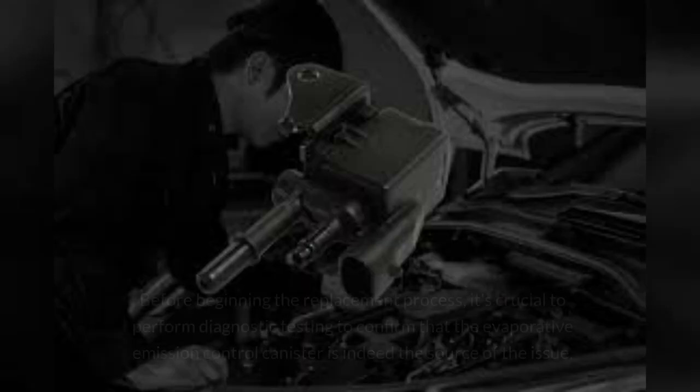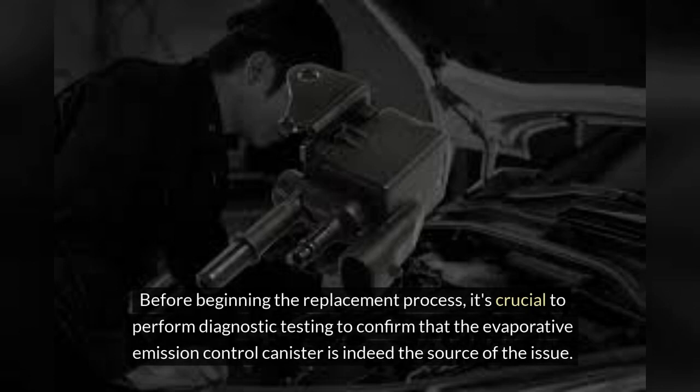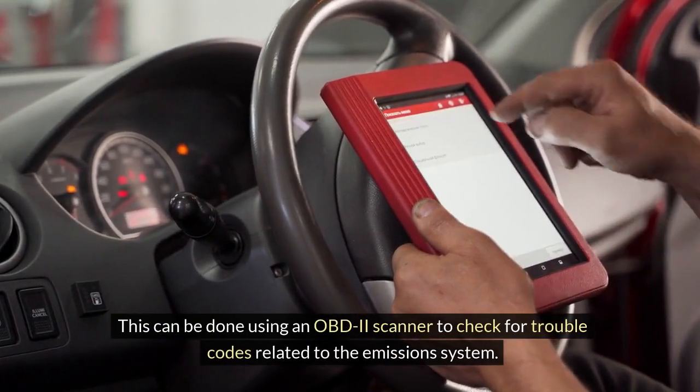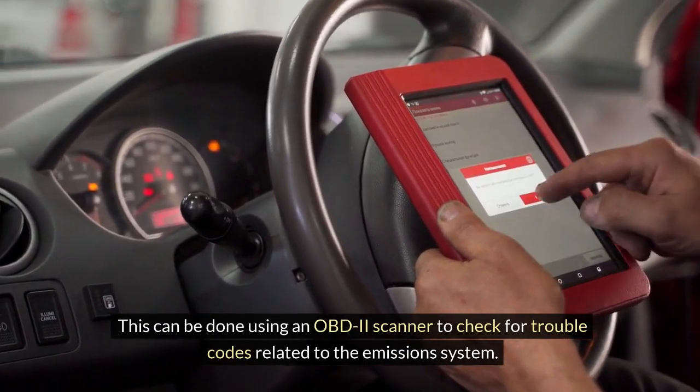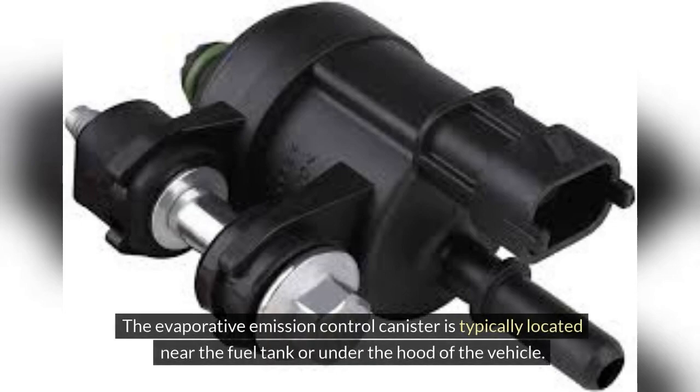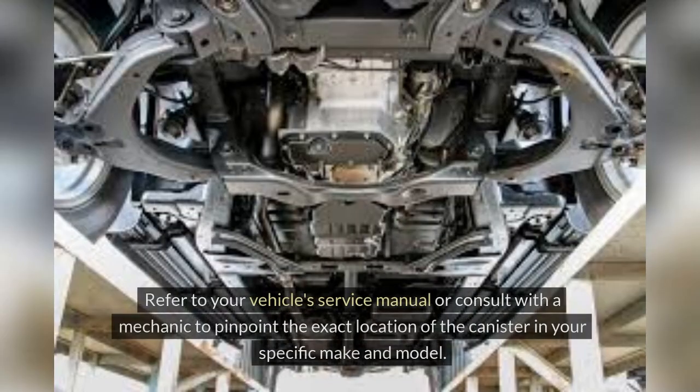Diagnostic testing. Before beginning the replacement process, it's crucial to perform diagnostic testing to confirm that the evaporative emission control canister is indeed the source of the issue. This can be done using an OBD-II scanner to check for trouble codes related to the emissions system. Locating the canister. The evaporative emission control canister is typically located near the fuel tank or under the hood of the vehicle. Refer to your vehicle's service manual or consult with a mechanic to pinpoint the exact location of the canister in your specific make and model.